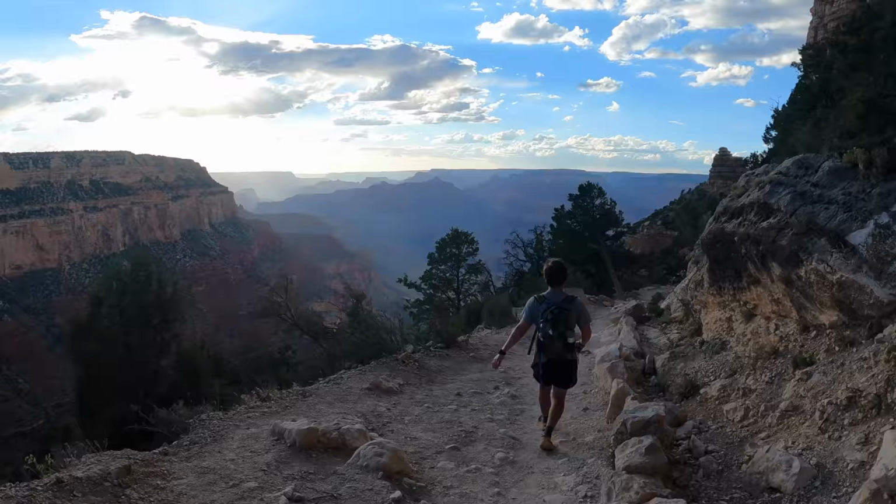I absolutely should have brought a headlamp. Yeah, I don't know what we were thinking. Yeah. We've never hiked before. We don't know what we're doing.